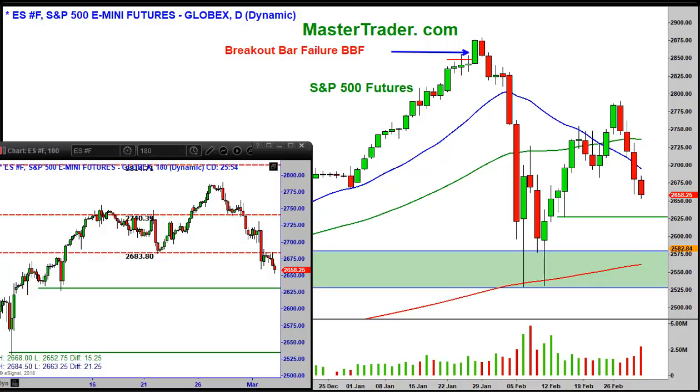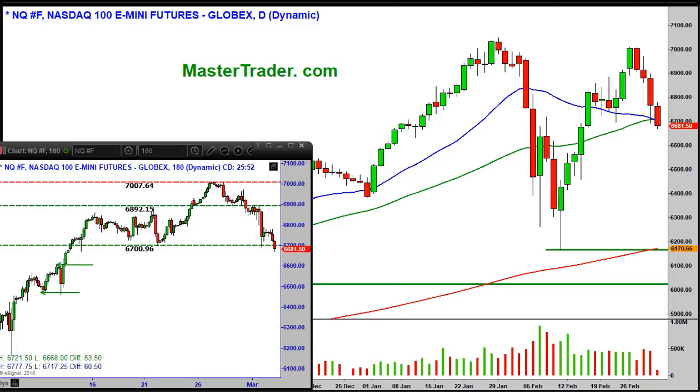So the NASDAQ obviously looks different. It stalled at this reference point. You can see the little tail here. It's stalled there. Now it's got room to fall.